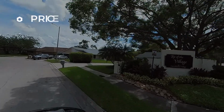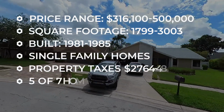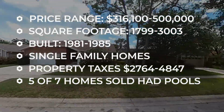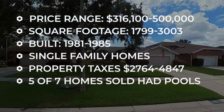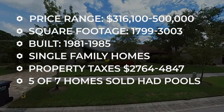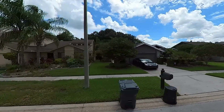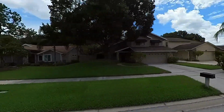Nice community. Actually, we've got some clients that live in there. Price range somewhere between $300,000 and $500,000, the way it sits right now. Square footage anywhere between 1,800 all the way up to over 3,000 square feet. Average age about 1981 to 1985-ish is when those were built. All single-family homes, and taxes ranging between $2,800 and $4,800. In that subdivision, 5 of 7 homes in the last 12 months were sold with pools.